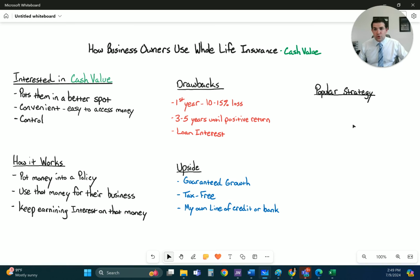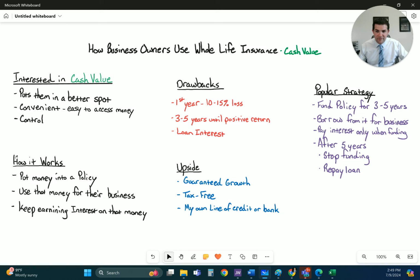So, a popular strategy. This is the strategy I see the most with business owners. What a lot of people like to do is fund a policy for a short period of time, typically with a large percentage of profits or revenue. And you'll notice here that they're funding a policy for 3 to 5 years. So they want to aggressively fund the policy, then borrow the money that they're paying into the policy for their business. When they're borrowing that money out, they are paying interest on those loans. So they're putting money in, taking that money out. While it's coming out, they're paying interest only. Remember, they're still earning interest the whole time, but I'm not paying the loan principal.